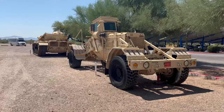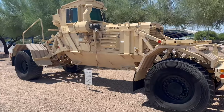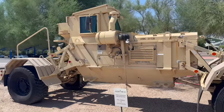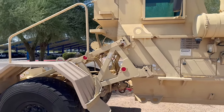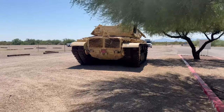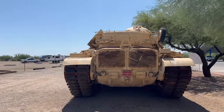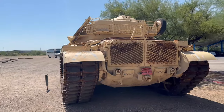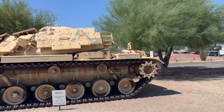The Husky Mk3 is famous for being a mine-detecting vehicle designed to locate and mark landmines and improvised explosive devices. And also you can see the M60A1 tank, famous for being a key main battle tank used by the US military during the Cold War.